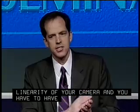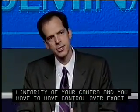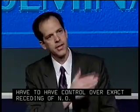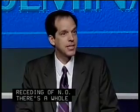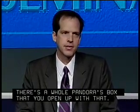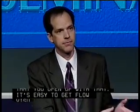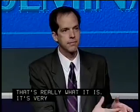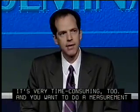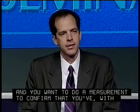And there's like this whole extra Pandora's box of issues that you open up when you try to do quantitative measurements. That is, you have to have control of all those things. Whereas it's pretty easy just to get flow visualization. So that's really what it is. It's very time consuming. And then when you do that, you then want to do a furnace measurement or something, so you can confirm with some accuracy that you have a measured parameter that you can hang your hat on. So yeah, it's a lot harder to do.